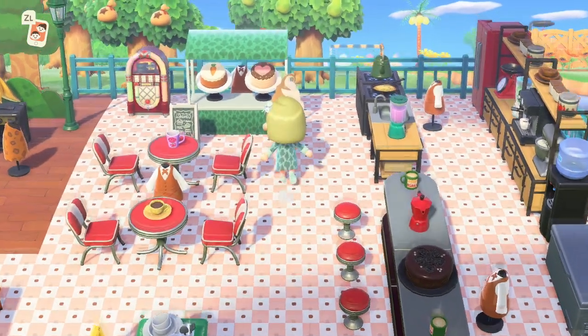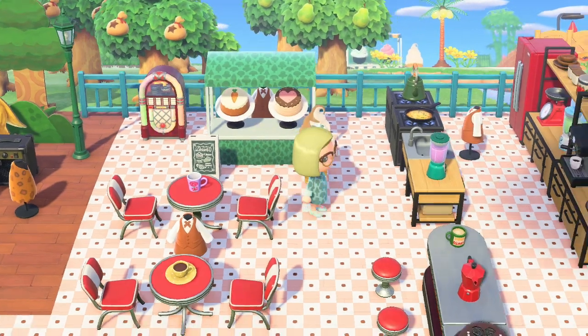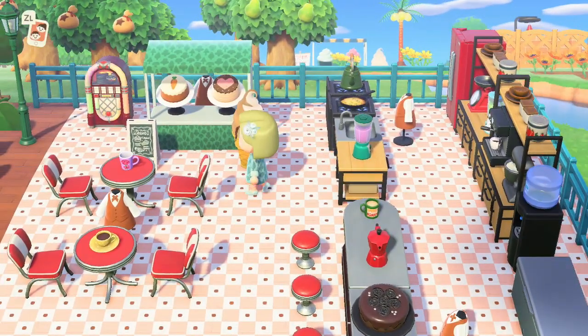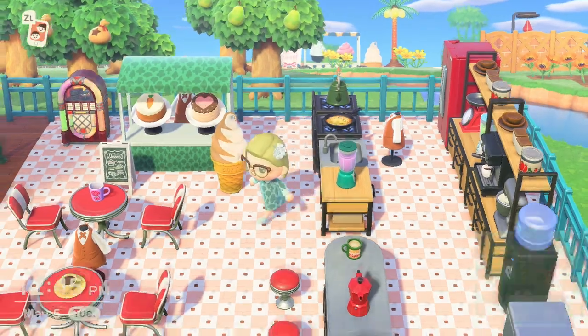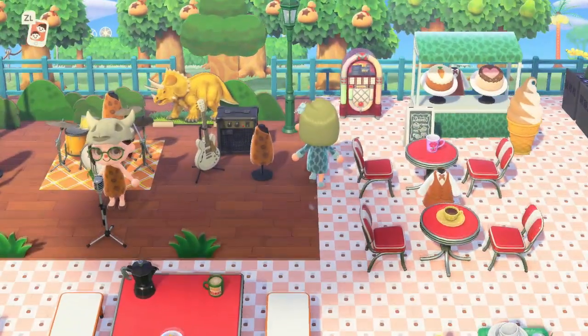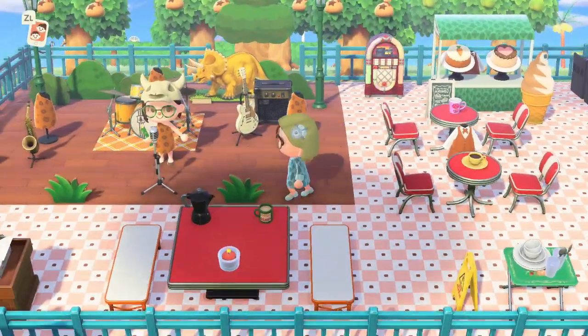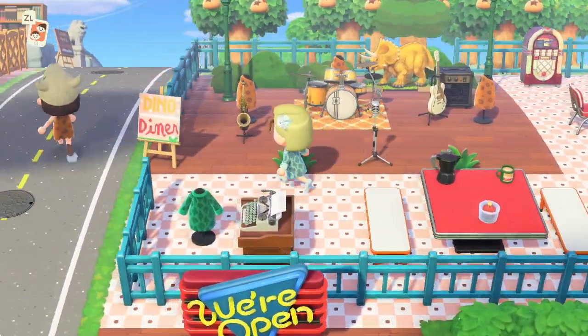I love this. Oh my gosh, and she used a custom designed hat as cake. That is very cute. This is my favorite one. Also, mine's like rainbow. This is like chocolate vanilla. That's super cute. Dino band.